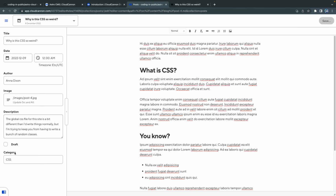But all of that to say, here's a Boolean. It can tell that this is a Boolean. Here again is a category. Now I can give this an array of items that you have to choose between as well. Another way to tell CloudCannon what your data actually is.